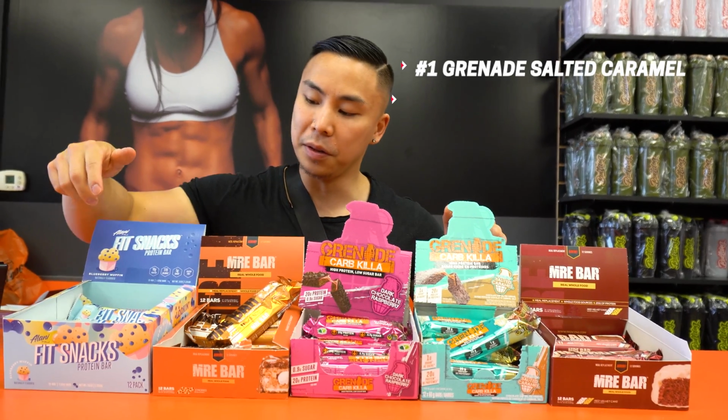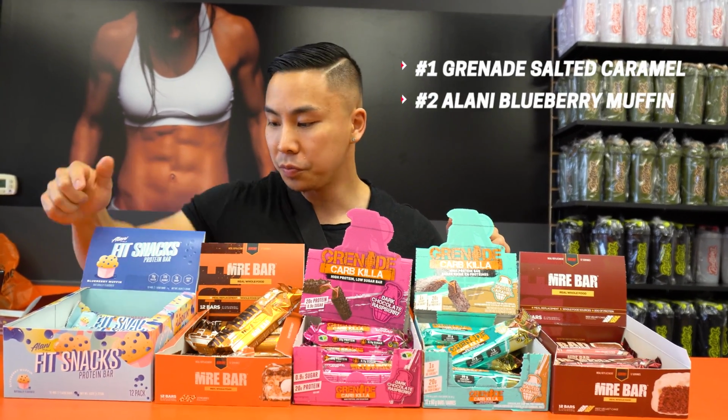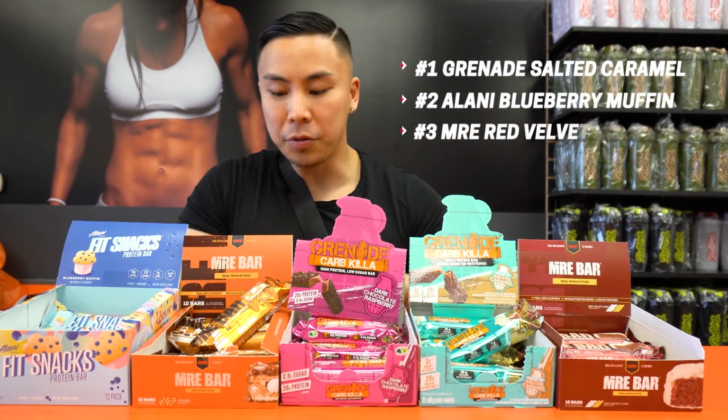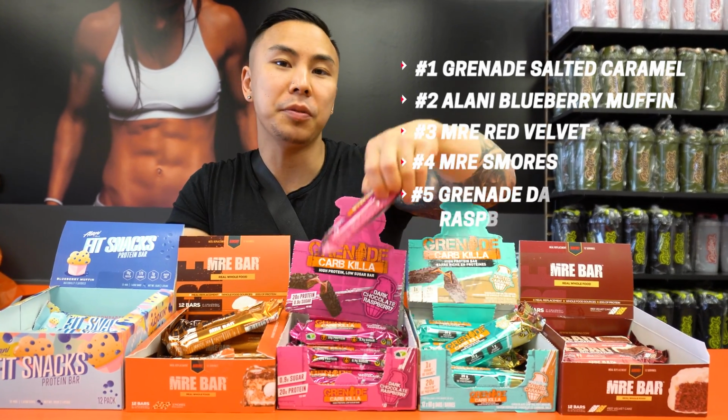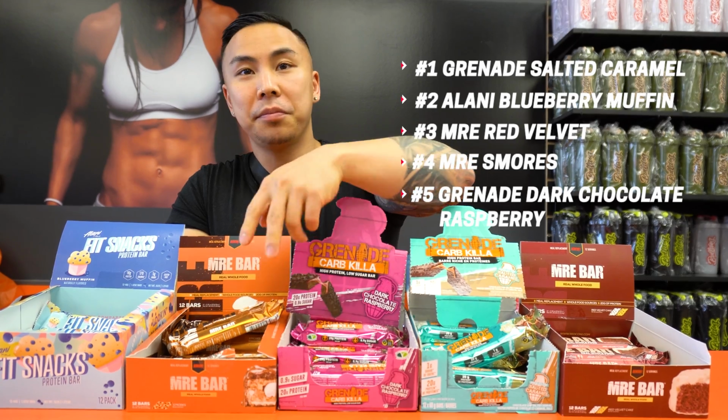Probably gonna give it to Alani Fit Snacks as number 2. Number 3 is red velvet. I would say s'mores is number 4. And last one is dark chocolate raspberry. I hated this. I actually hate both of them. These are not good flavors. So that wraps up the protein bar taste test.